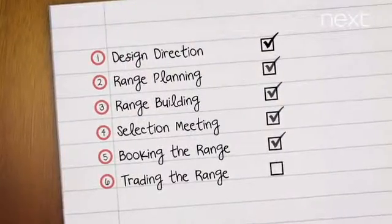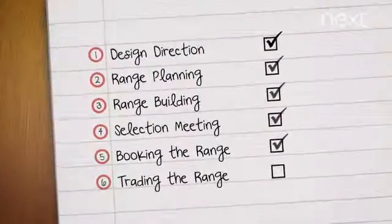Once the collection has been decided in selection, everything needs to be booked, and that's another part of my role, which means ordering the stock and putting it into production. I monitor each part of production to ensure that we get it on time. Once the range has been delivered into our warehouses, it's then distributed to the stores.